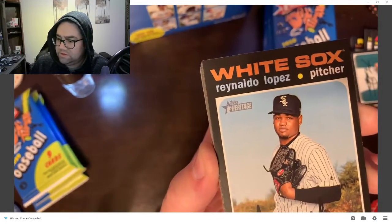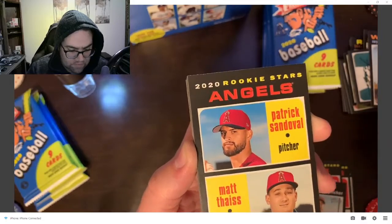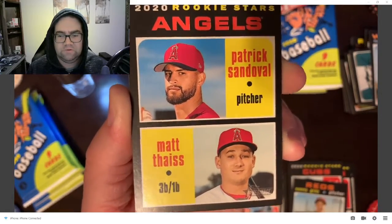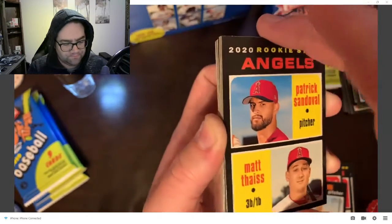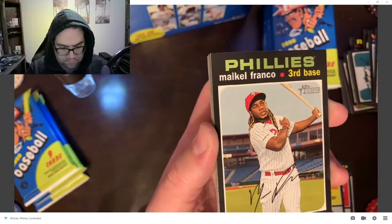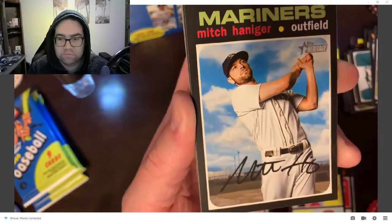Ronaldo Lopez. Rookie stars. Patrick Sandoval. Matt Tice. I mean, he's not related to the panda somehow, is he, this guy? He's a pitcher. Trevor Story. Michael Franco. Got some locks there. Mitch Haniger and the clear blue sky.